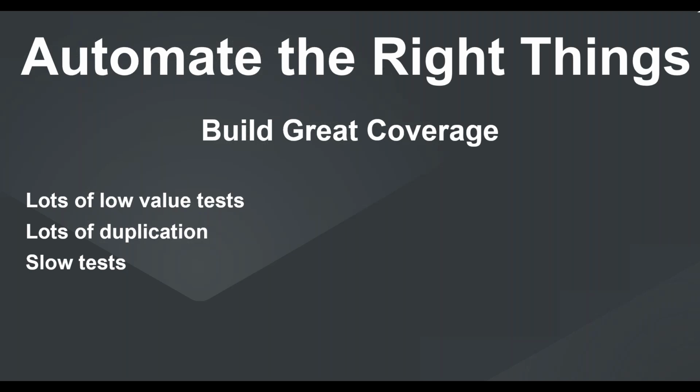So some of the major problems that we see time and time again are low value tests. Tests that are focusing on look and feel, tests that are checking that a drop down actually populates, tests that validate that a third party control works as advertised. There's also a lot of duplication where people who are doing UI automation in particular will duplicate tests that already exist at a lower level. And then slow tests, especially when we're talking UI tests.